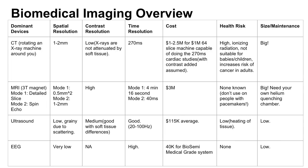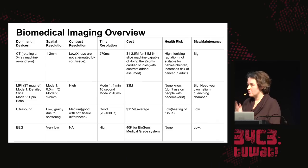So you might ask, how do we classify these right now? We have three main types of resolution: spatial, contrast, and time. Spatial resolution is how close in space you can determine two different objects from each other. Contrast resolution is soft tissue or subtle differences in tissues. And time resolution, as it sounds, is how things change over time and how quickly you can do these images together.